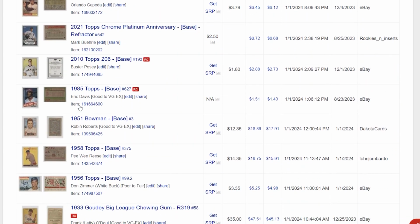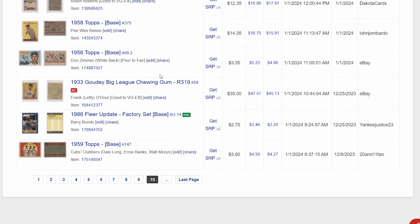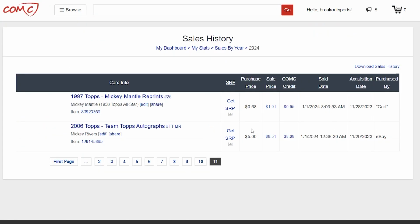and 1-1. So keep going through some of these. New Year sales, Lefty L Duel, right? $35 and sold it for $45. Nice $10 there. And last page, 1997 Mantle reprint and the Mickey Rivers, which I believe I showed another one.